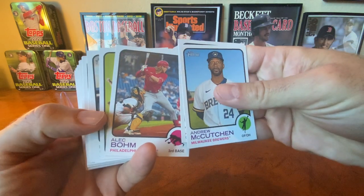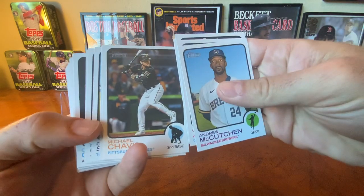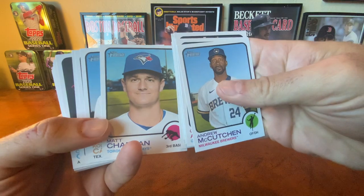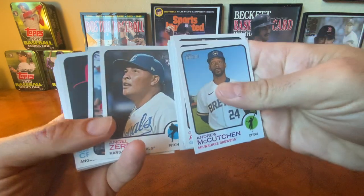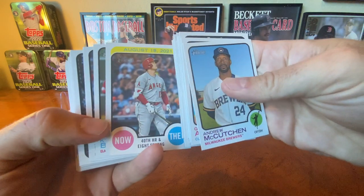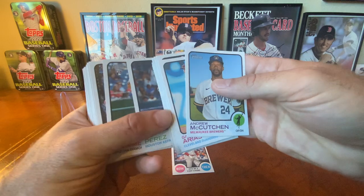I'm not going to dilly-dally too long with these cards unless it's a good card, just because I've already opened a box of this, so you guys are already pretty familiar with it. Not to mention, 2023 is coming out. Actually, it already is out. I'm just waiting on my first box of it, which I will happily open for you on the channel.